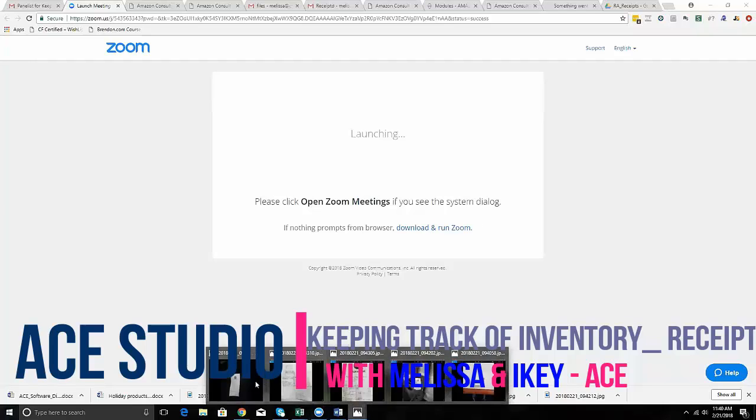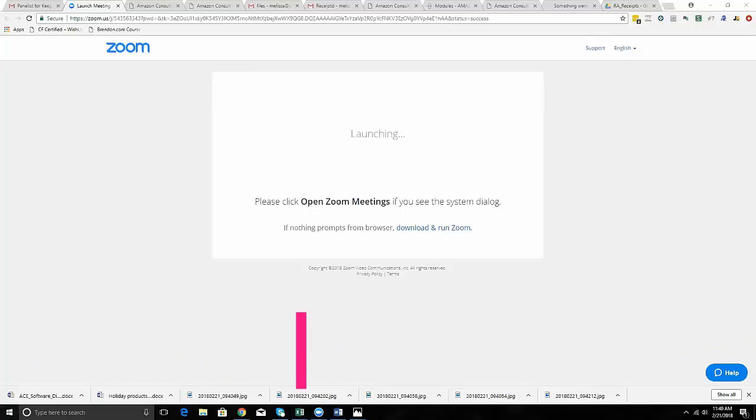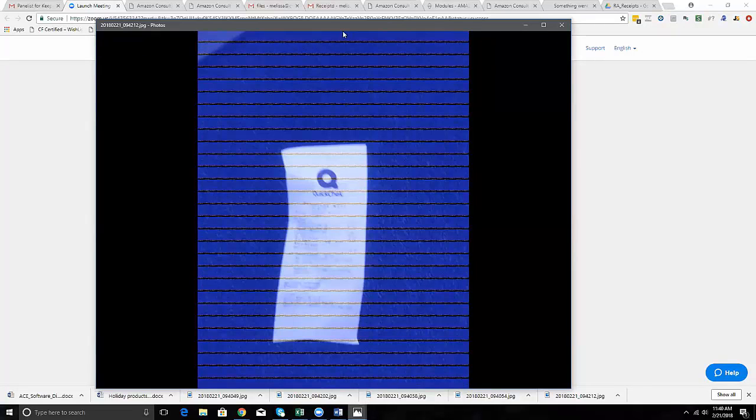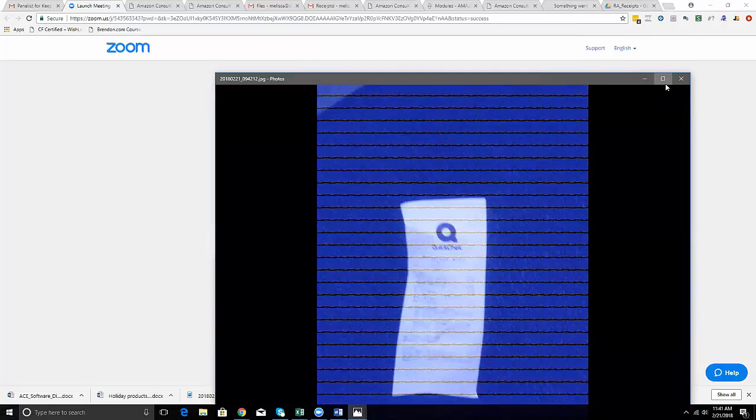Okay. So I have gone around the office this morning and taken some pictures of receipts, and I'm going to show you what they look like, and then we're going to have a discussion about it. All right, so this is one receipt that I took a picture of. I don't know why it's blurry, but this is one of the receipts. I'm going to make it big, and hopefully that blue pixelation goes off of it.